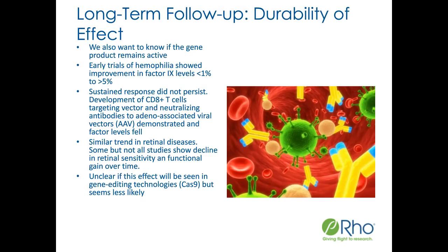As far as durability of effect, I think we're familiar with the different products that have been able to replace very small portions of the missing protein, such as in hemophilia, and yet get some efficacy, which is important. But how long that efficacy lasts can be determined by such things as the immunogenicity of the vector and other concerns about the viability and the durability of the cell that you've transfected.